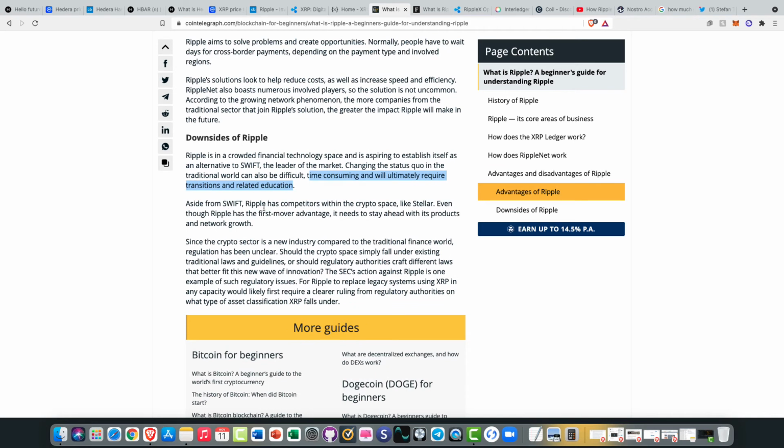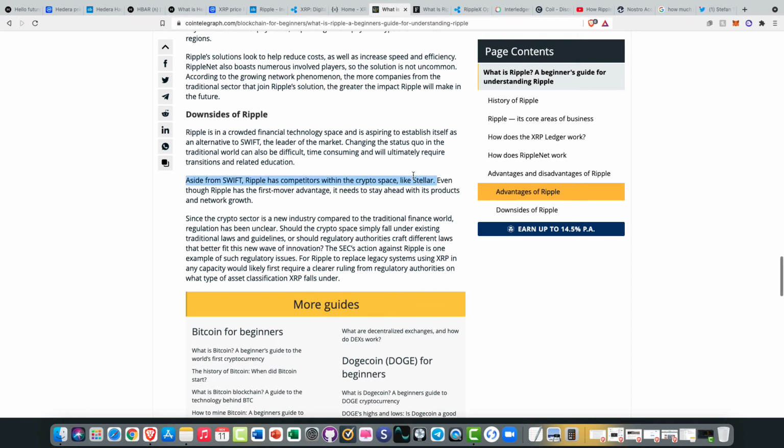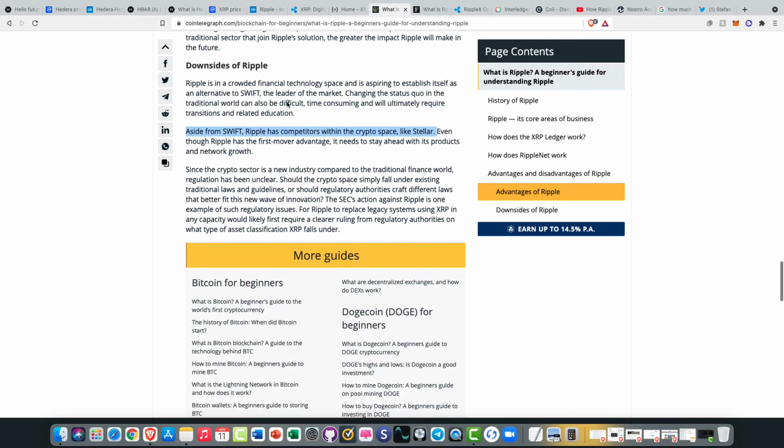Aside from Swift, Ripple has competitors within the crypto space like Stellar. Even though Ripple has the first mover advantage, it needs to stay ahead with its products and network growth. But Stellar is actually focused on speeding up the way money moves for people, so people to people, while Ripple is focused on speeding up the way money flows from institution to institution. So they're really not competing.